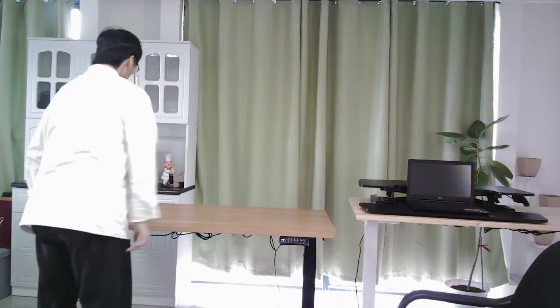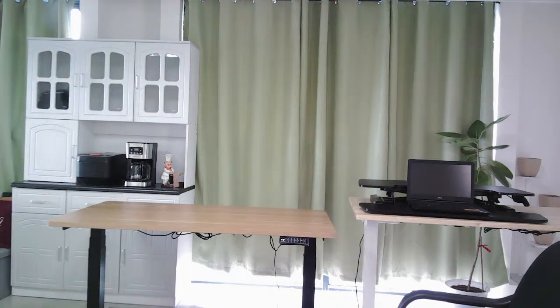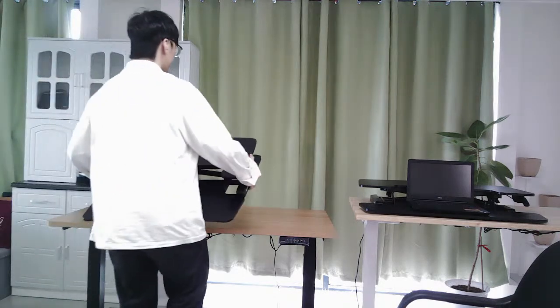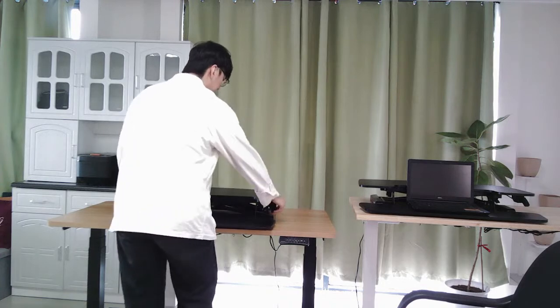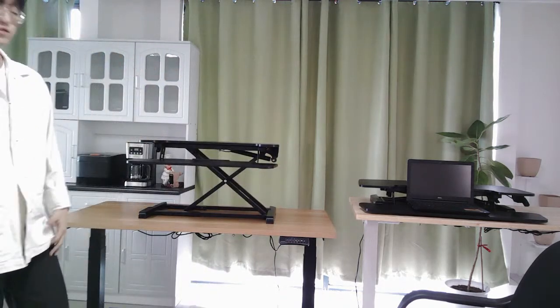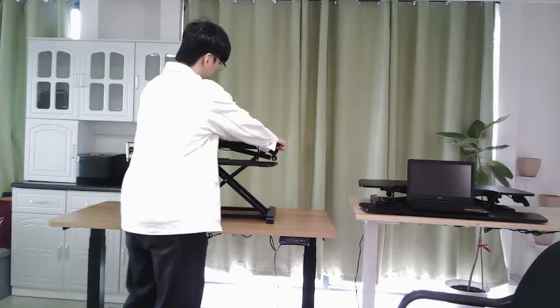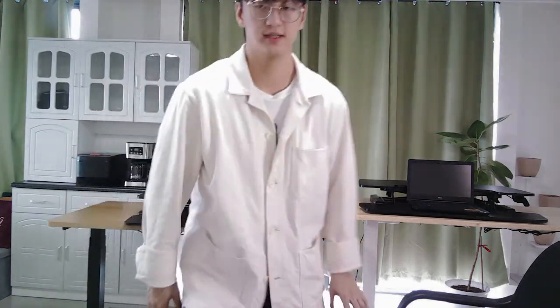Alright. Now, I'll put back the M7. Actually, the M7, this black thing I'm carrying right now is actually a good accessory too. If you want something to lift from your desk, right there. It's also good. So, get it if you can.